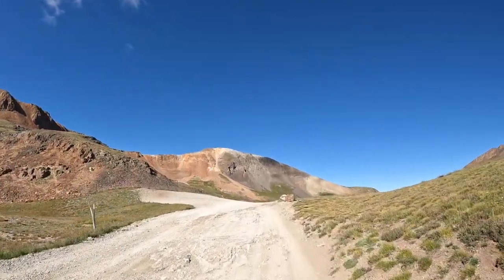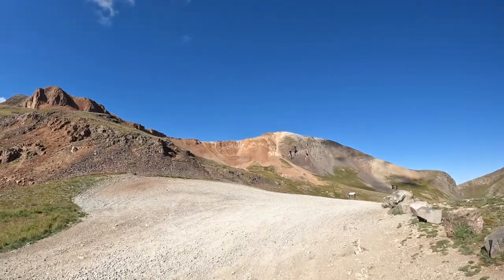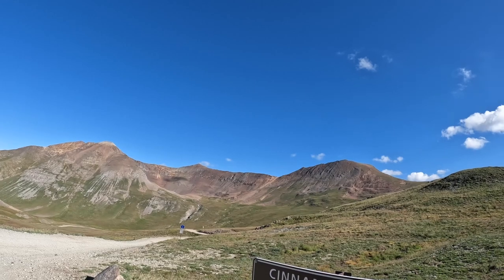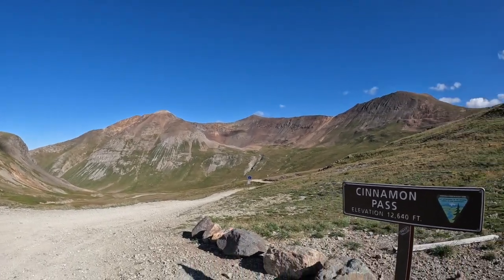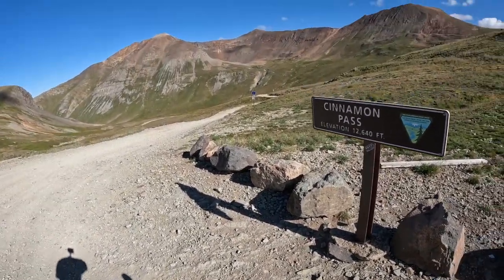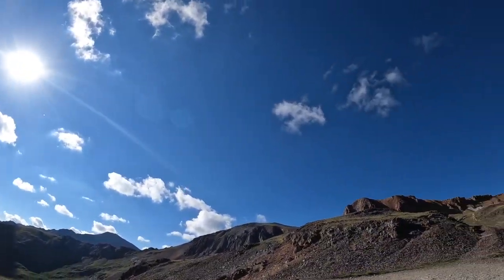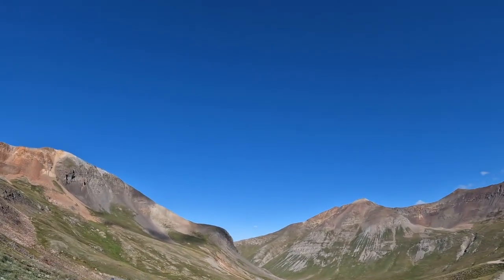A lot of this bedrock exposed, which is kind of nice, because it's solid and somewhat flat. Oh, actually, okay, here we are. Cinnamon Pass. Elevation 12,640 feet. BLM. That is pretty much unreal. That's wild. Oh my, I've never seen anything like this. And I'm the only one here. Really pretty unreal. I'm probably gonna say that 14 times.